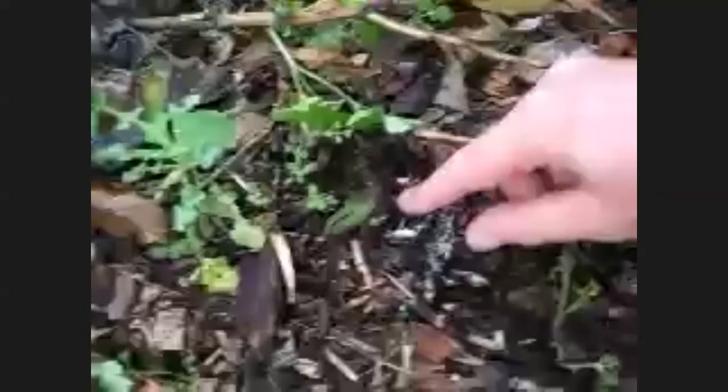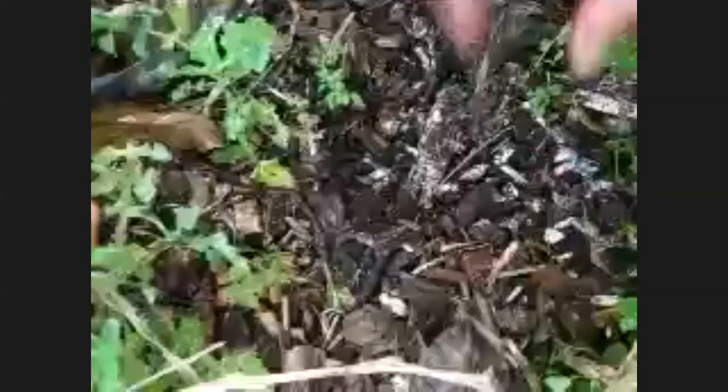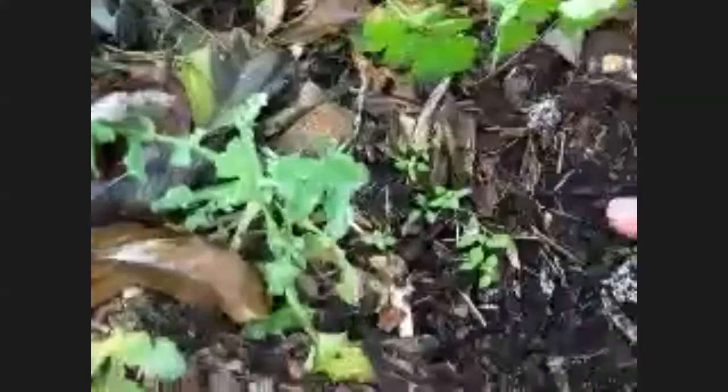I don't know if you can see that white stuff. That's fungi. We've got tons of fungi, plenty of fungus going on here. Beautiful humus. So the soil is quite good. Could probably do with more mulch. There's a worm. There we go. So you might have a dig around. The soil looks really good, so I don't think we need to worry about that.